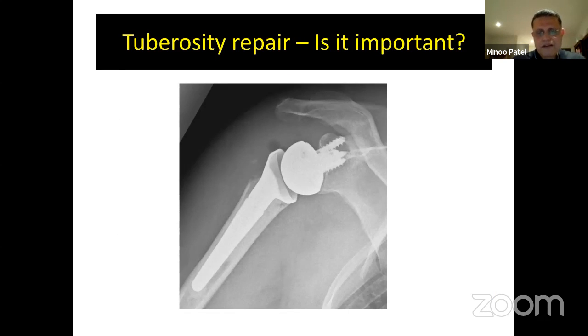Even if you repair it, often it'll just disappear away, and it does not seem to adversely affect the outcome, especially in terms of the rotations. Most patients, as you saw in the video of the elderly lady, will get very good overhead function, which is essentially what they require.